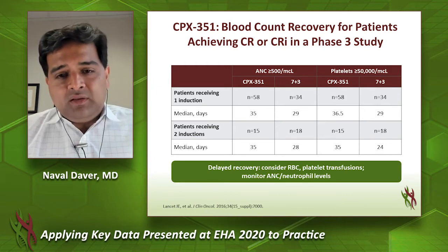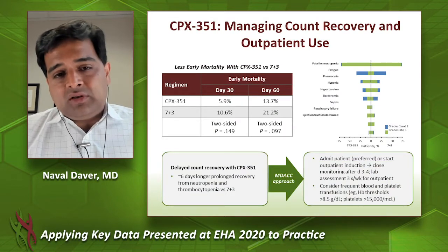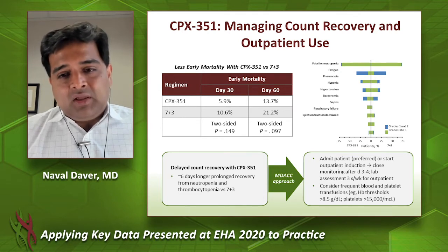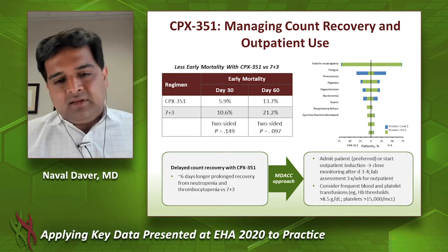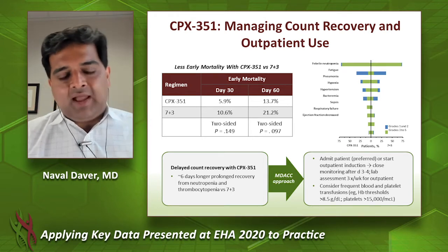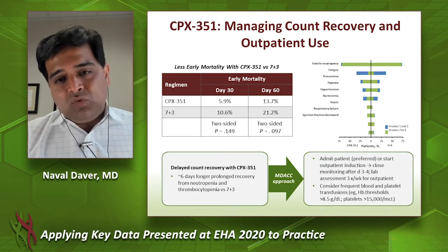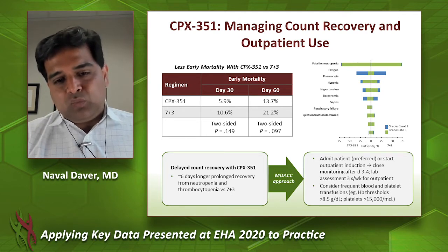Here we show the early mortality, and I think one of the main reasons for the improved survival has come from the reduced early mortality. As you can see, the 60-day mortality is 13% versus 21%, quite significantly reduced. But also, a lot of people debate and argue that, in their experience, in the 60-plus patients, they don't have high early mortality. Well, this was a study done in 2015, academic centers, phase 3 randomized study. You can see in 60-plus patients, even with all of those controls, the 60-day mortality was 21, 22%.